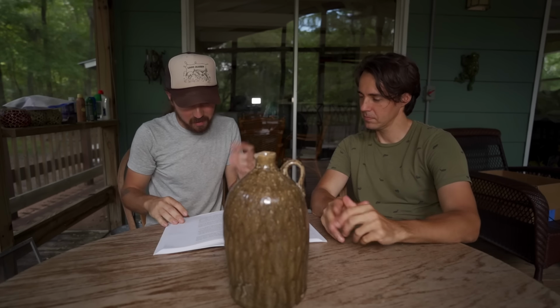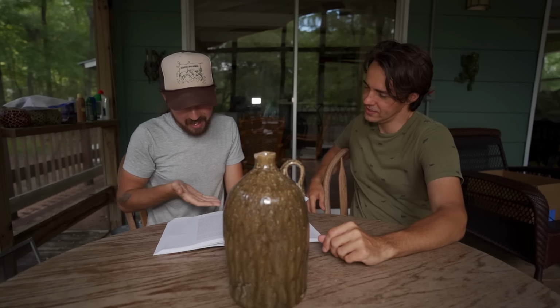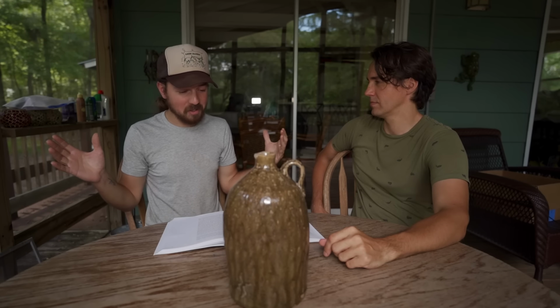But it's crazy. This book talks about all kinds of stuff. I guess they had a whole operation here on this property, this guy James Long's family. He's listed as one of the first potters in Crawford County. It was him and his sons and his brothers, just making a bunch of pottery and shipping it all over the state of Georgia.